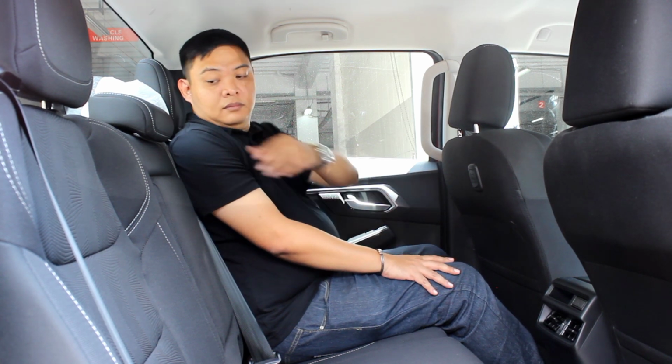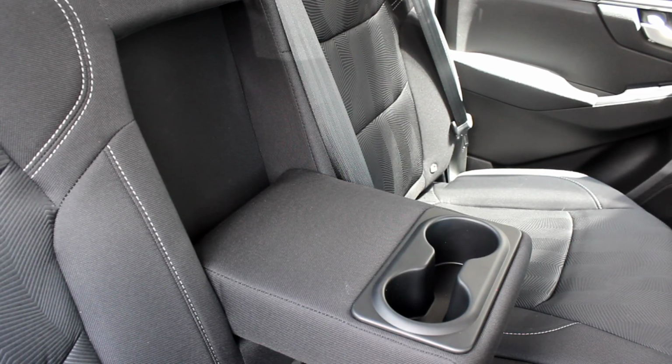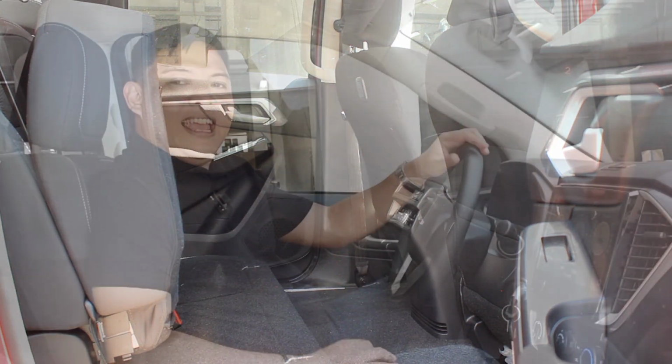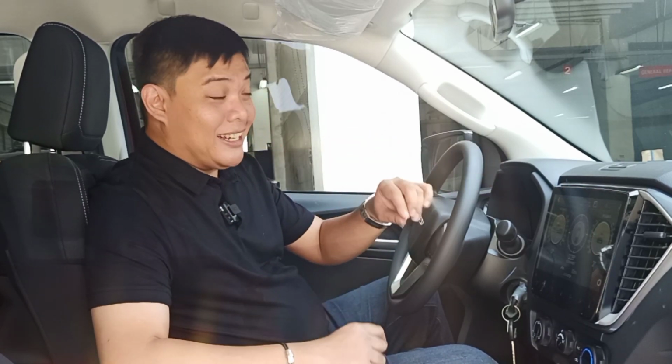Comfort is pretty good as you don't sit too upright, and you also get rear air vents, a USB port, and an armrest with cup holders. The rear seats can also be folded in case you need indoor or additional storage. It's also worth mentioning that the D-Max got a 5-star Euro NCAP rating, which is good to know because it's time to take this thing out for a drive.